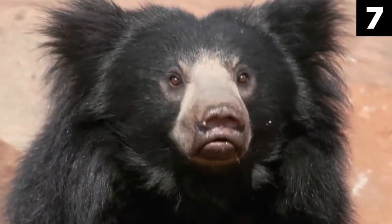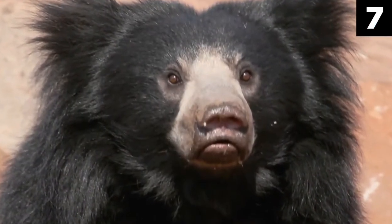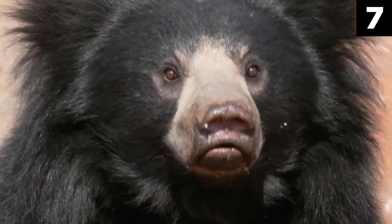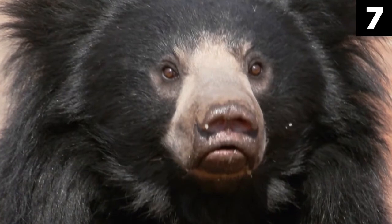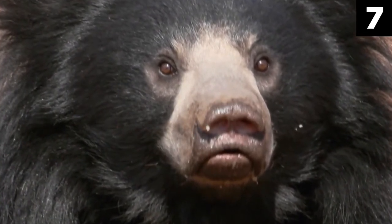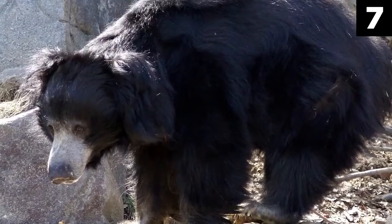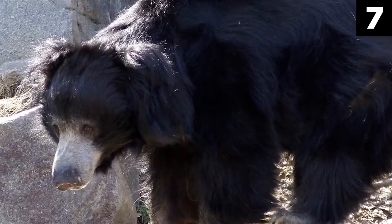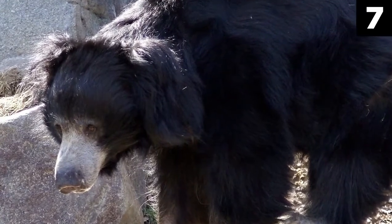Number 7. Devoured by sloth bears. Despite their name, sloth bears have absolutely no relation to sloths. They just have similar-looking thick claws and insanely sharp teeth. While sloths mainly stay high up in the trees and keep to themselves, sloth bears are known to be aggressive and will randomly attack humans.